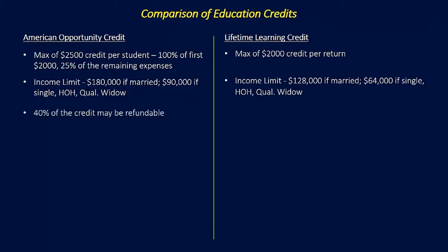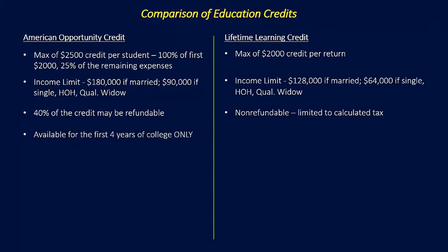40% of the American Opportunity Credit may be refundable. The Lifetime Learning Credit is a non-refundable credit. It's limited to calculated tax on the return. The American Opportunity Credit is available for the first 4 years of college only. The Lifetime Learning Credit is available for all years of college and for job improvement courses.